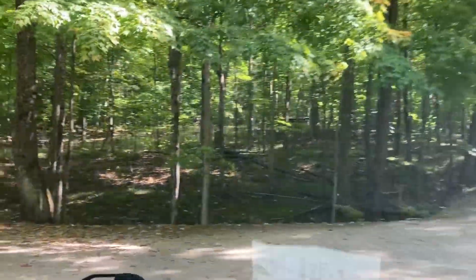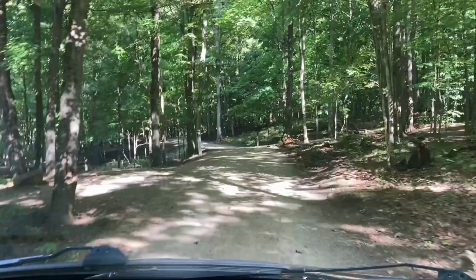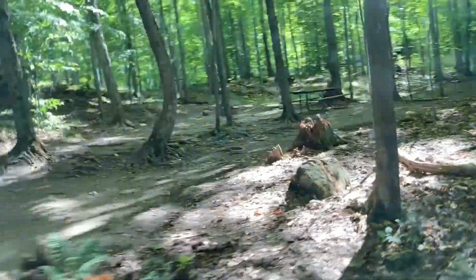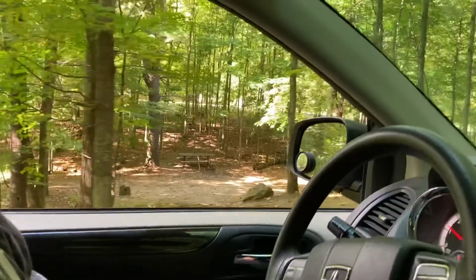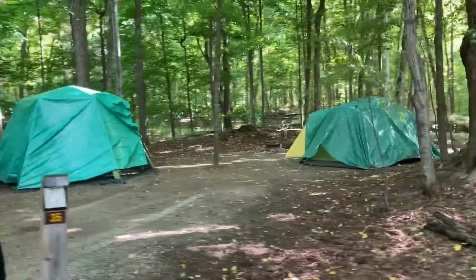So we'll take you around here, show you some of the campsites. You got some campsites down here on the left. And there's one on the right. Complete with picnic bench, fire pit, raccoons, and flying squirrels. Saw two flying squirrels yesterday, and they're very chirpy. About five raccoons. Look, Tent City.